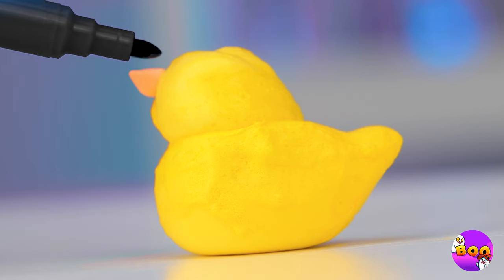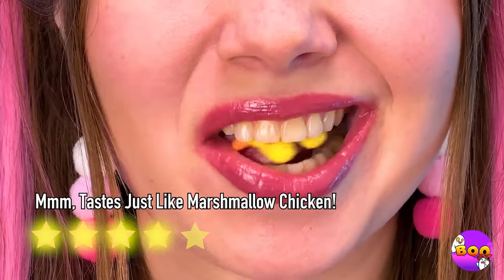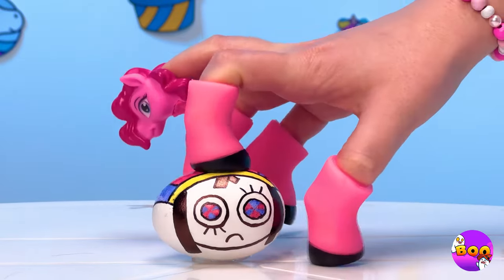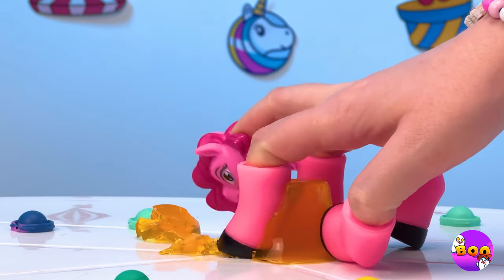Just add a beak and some eyes. Like I said, we're gonna need more ducks. Hey, careful with that finger pony. She's really got some horsepower.